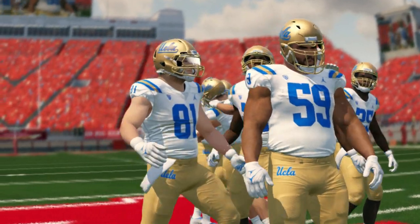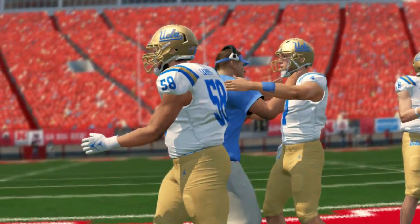A great game here today in a tight one. 26-24, Bruins.